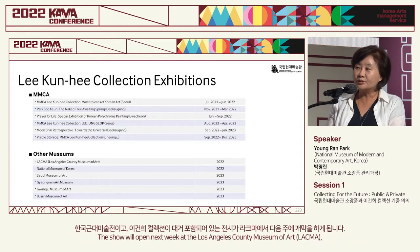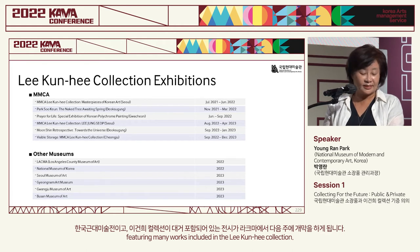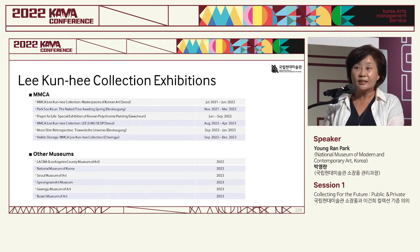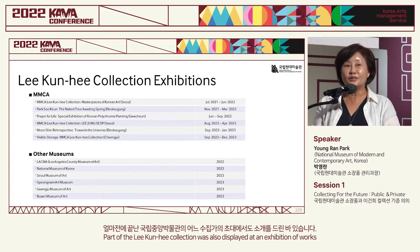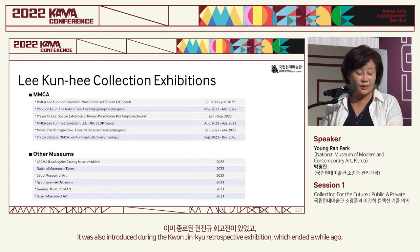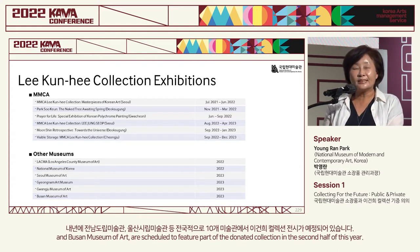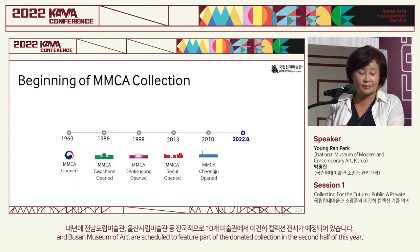명칭은 좀 다릅니다. 한국 근대미술전이고 이건희 컬렉션이 대거 포함되어 있는 전시가 라크마에서 다음 주에 개막을 하게 되고요. 그리고 지난 일요일에 끝난 중앙박물관의 '어느 수집가의 초대'에서도 소개한 바 있습니다. 이미 종료된 권진규 회고전이 있었고, 경기도 뮤지엄, 광주 시립미술관, 부산 시립미술관이 올 하반기에 소개할 예정이고, 내년에는 전남도립미술관, 울산 시립미술관 등 전국적으로 10개 미술관에서 이건희 컬렉션 전시가 예정되어 있습니다.